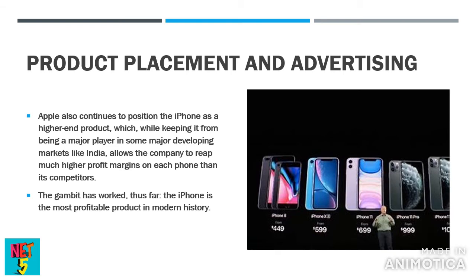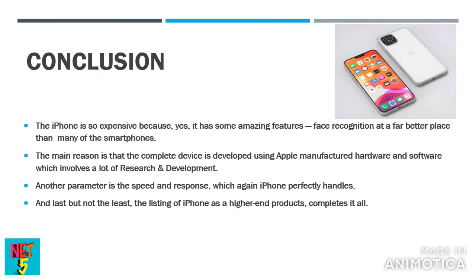Talk about the product placement and advertising. The product, that is the iPhone, has been positioned as the higher end product since its launch in 2007 by Steve Jobs. So it has been a major player in some major developing smartphone markets like India. So it allows the company to reap much higher profit margins on each phone than its competitors like Android phones. So this has kept the iPhone at a very successful rate, and Apple continues to gain a huge profit from this technique.